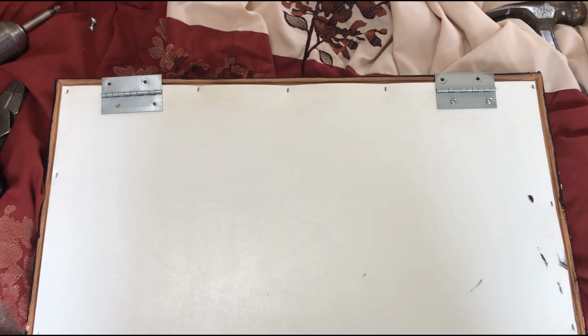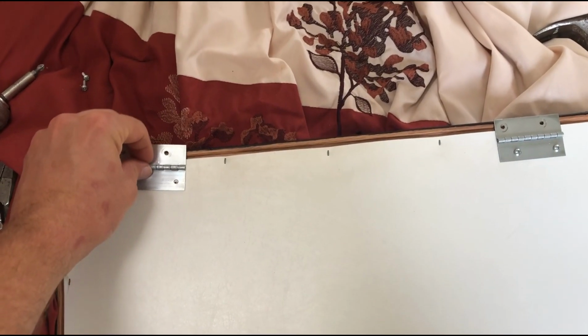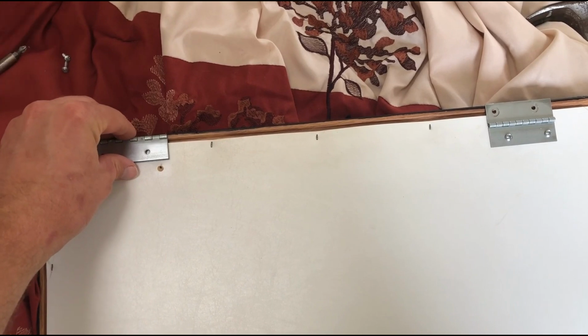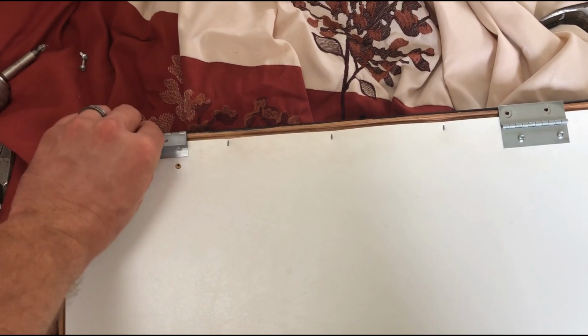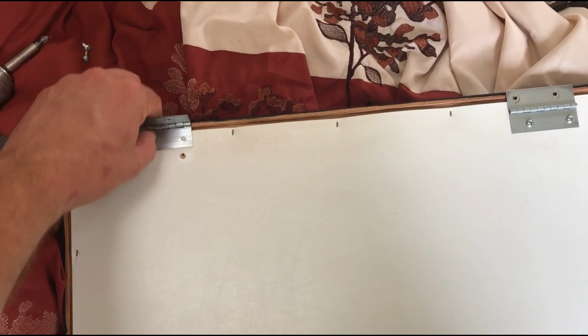This is where the hinges are currently located on the back of the mirror. Hoping that by moving them out to the edge as far as I can, it will still allow us to use the mirror in the location that it is. We shall see.